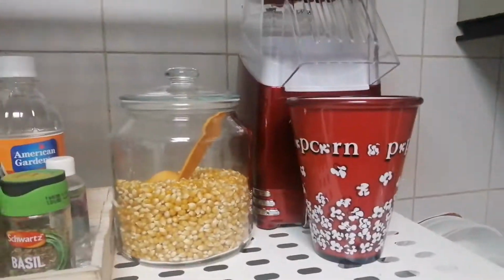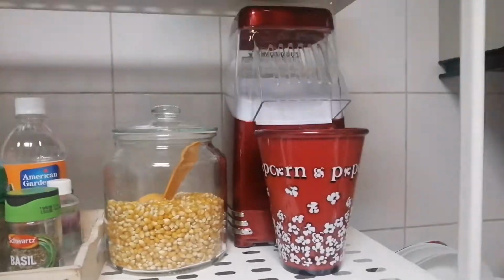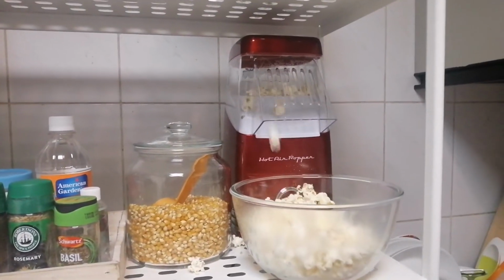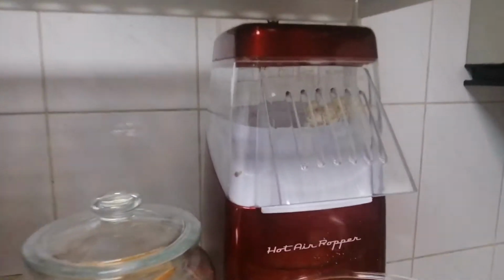I'll make a separate video on how to use this popcorn maker, because there is actually a measurement cup, and based on that we make this popcorn. So in my next vlog I'll show you briefly how to use this popcorn machine.